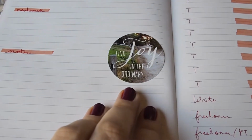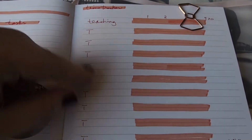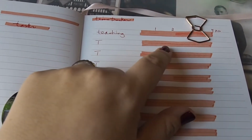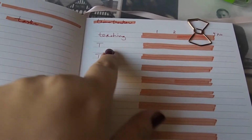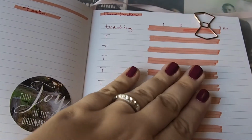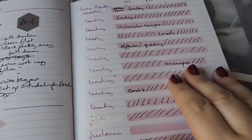I've got this sticker that says "find joy in the ordinary." And then one of the things I did differently is I'm not sure if I'm going to keep writing the task in. What I might do is write the task down here and just do the cross hatches along the bars. So I don't know. I'm still deciding. I did kind of like that about this.